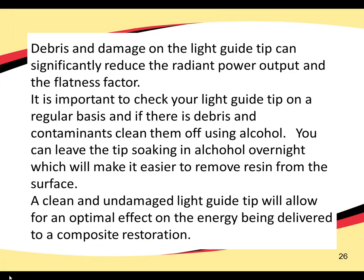For this study, we proved our hypothesis. Debris and damage on a light guide can significantly reduce the radiant power output of a curing light. It's important to check the light guide on a regular basis, and if there is debris or contaminants, clean them off using alcohol. What I do is I leave the tip soaking in alcohol overnight, which makes the composite get softer. It makes it easier to remove it from the surface. I can then remove the debris with my fingernail or using a plastic spatula. I don't use a metal knife. On those surfaces, I don't want to create any damage.